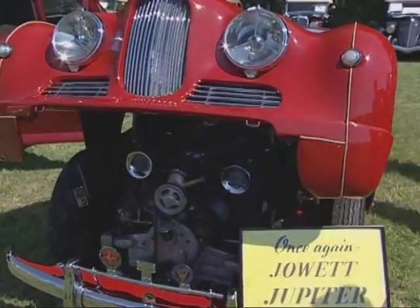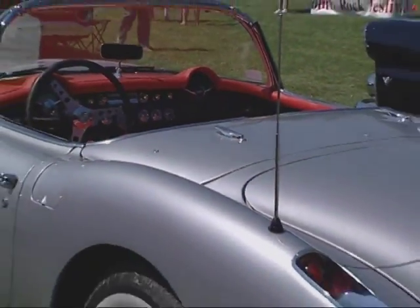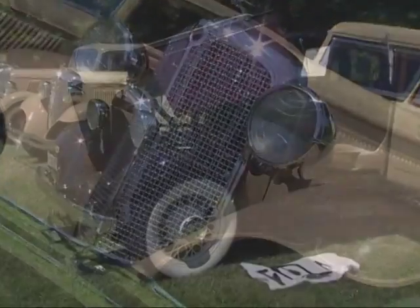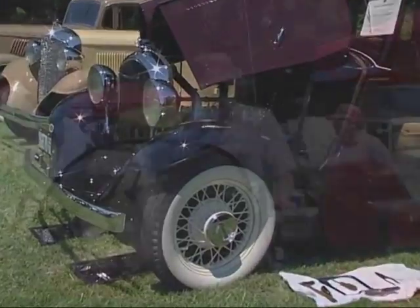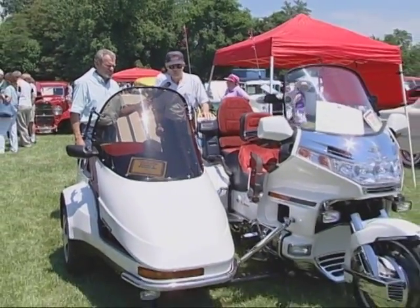This week on This Old Car, Bruce Mazzie gets a look at a Jowett Jupiter. That's right, I said a Jowett Jupiter. A '56 Corvette, some early Mopar products, and the Honda Goldwing motorcycle, complete with sidecar and trailer.